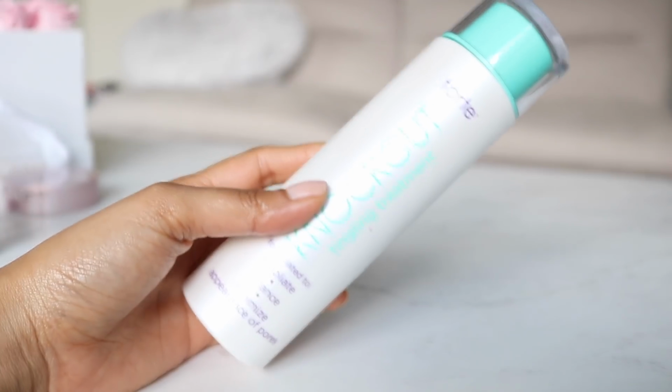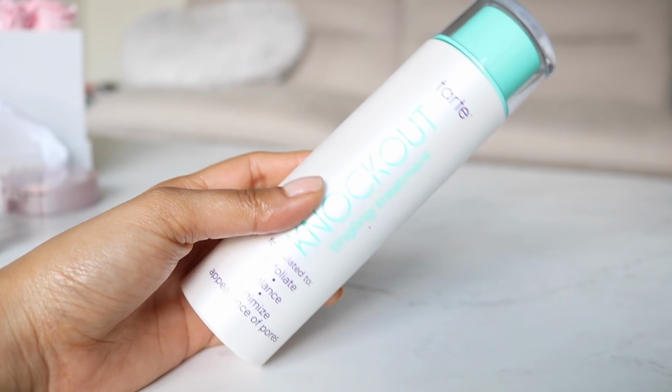But my last favorite is actually, I believe, a BHA. This is the Tarte Knockout Tingling Treatment, and I really like to use this on days where I feel like I'm breaking out. If I forgot to wash my face the night before and I'm still wearing makeup in the morning and my skin and my pores just feel clogged, or if I'm just feeling like my skin is about to break out, this is my go-to.